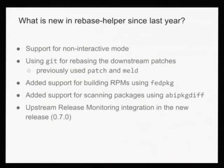Well, at the last DevConf, we introduced Rebase-helper to the whole Fedora community. As Tomáš said, it is a really awesome project, definitely, like the Upstream Release Monitoring service. It helps your packages, it tracks everything. Well, what did we do since last year?